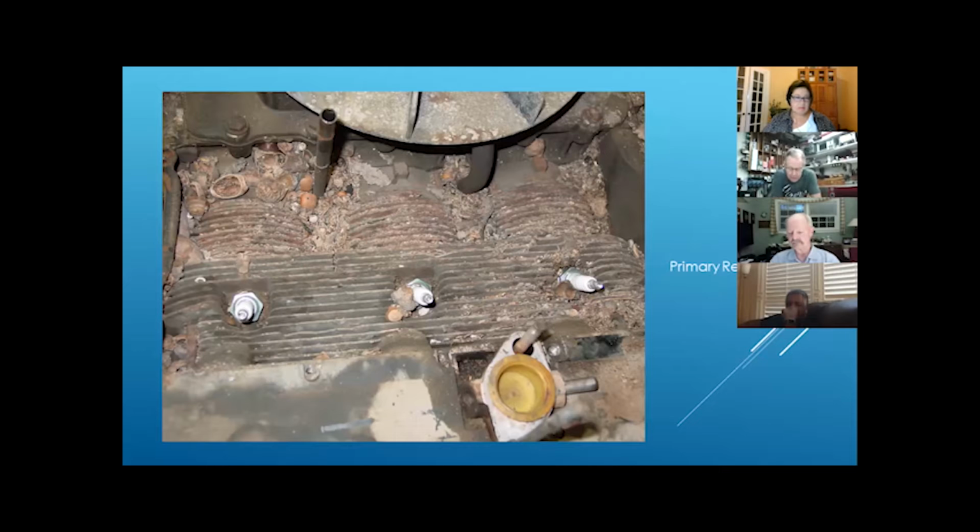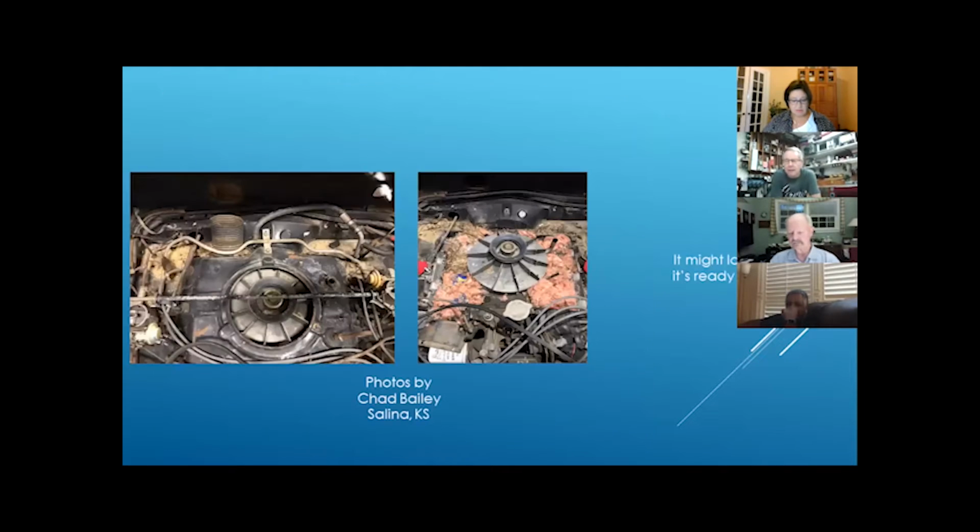I found stuff, everything from shop rags, tools. I found people's tools dropped onto the fan that roll off into the heads. Pieces of fan belt. Plastic bags are particularly icky because they fly out of your spare tire when people put them in there for whatever reason, and get sucked in there, and then they melt on top of it. And then, of course, the mice build their nests.